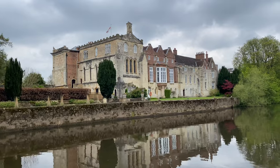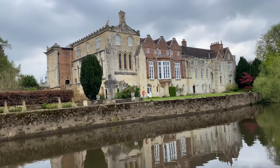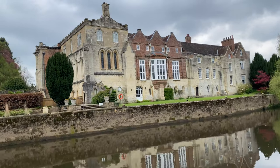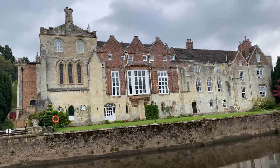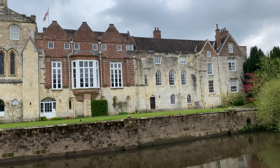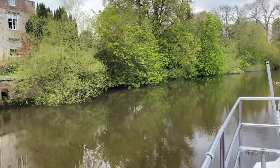Well, I didn't do commentary on this trip, but I like to mention, over on our left-hand side, Bishopthorpe Palace, the residence of the Archbishop of York since the 12th century, although the oldest surviving sections of the current building date back to the 13th century. It's like that gentleman read my mind. So now we know what it is.